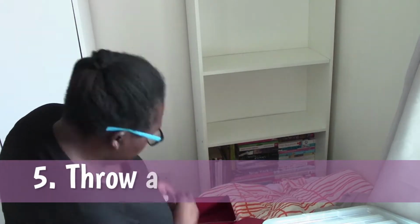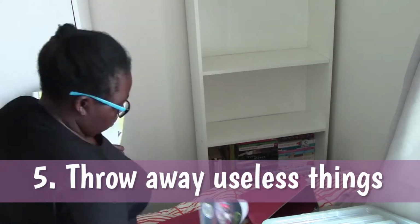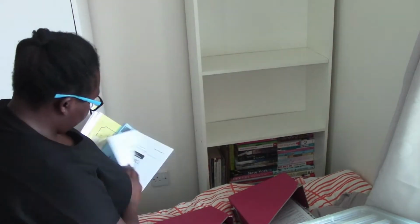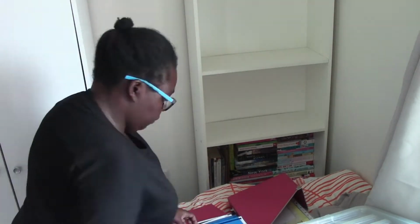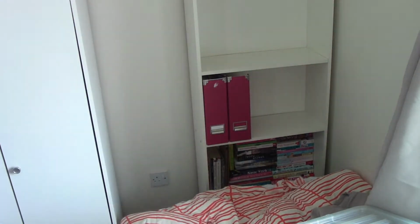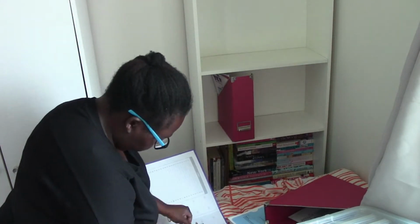So the next section was going to be documents and things, and even though I weeded out all the documents before moving, I thought, do you know what, I need to weed it out again, just in case I brought things for sentimental reasons and I don't really need them. So I've put all my important certificates and documents together in one document folder, and I've put any magazines that I collect or use in another one.